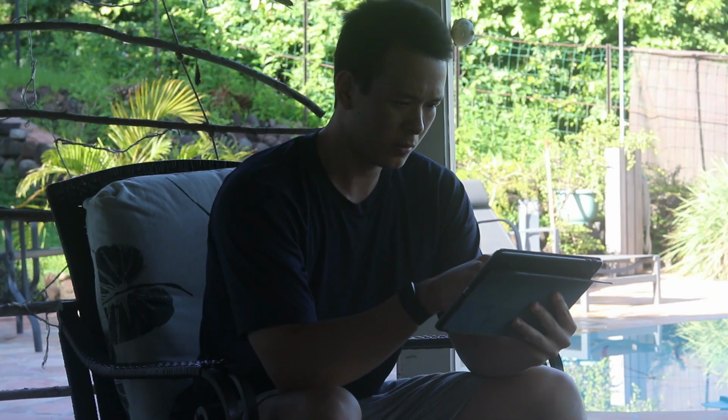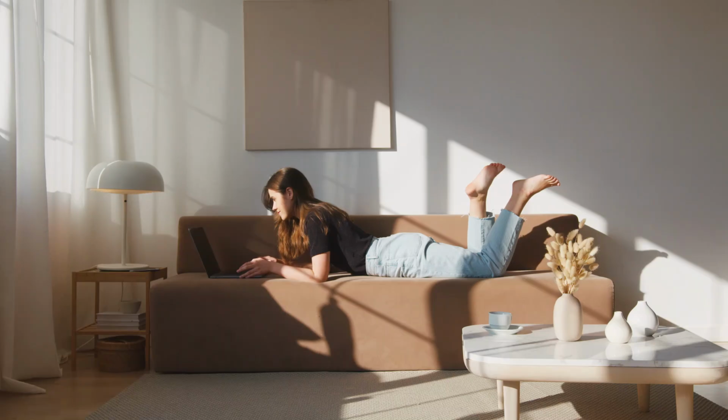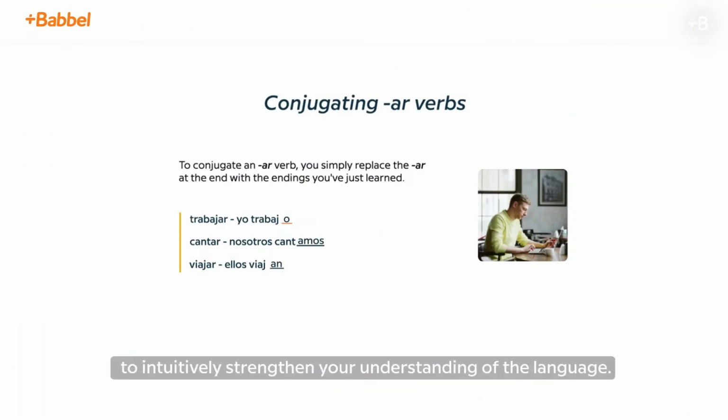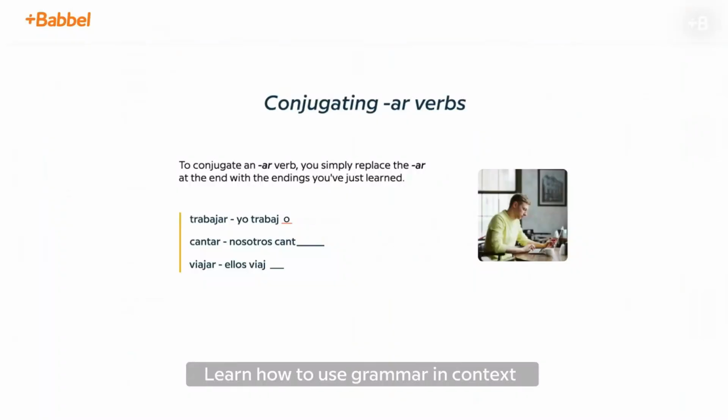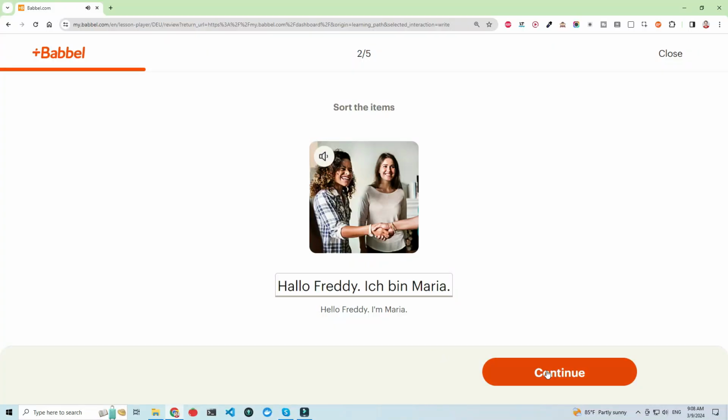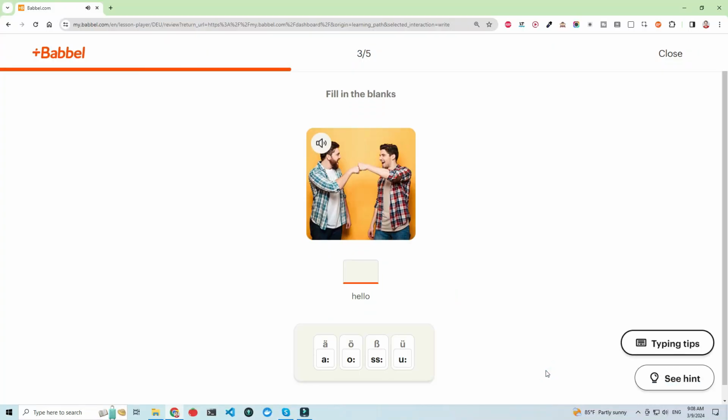Now, I want to talk about my personal experience with Babbel, and overall, my experience has been very positive. One of the main differences between Babbel and Duolingo is that Babbel is actually going to give you a lot of grammar. Well, I don't mean like a ton of grammar, but they're definitely going to give you some grammar, whereas Duolingo is almost never going to talk about grammar. And in Babbel, what I like is that you're not going to be presented with walls of text. It's going to be woven into the lesson in a very subtle way that doesn't make you bored.